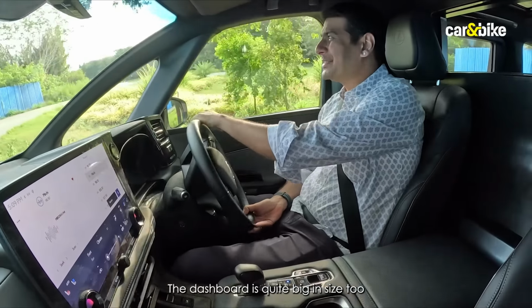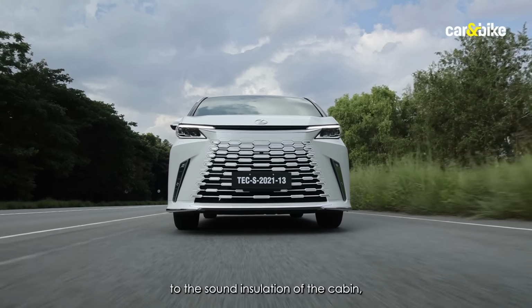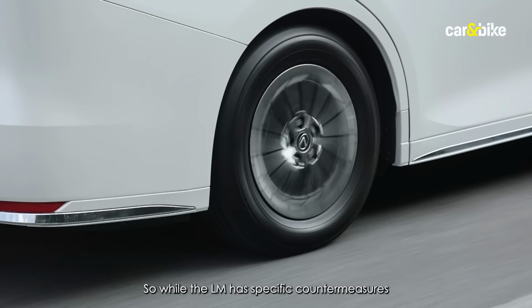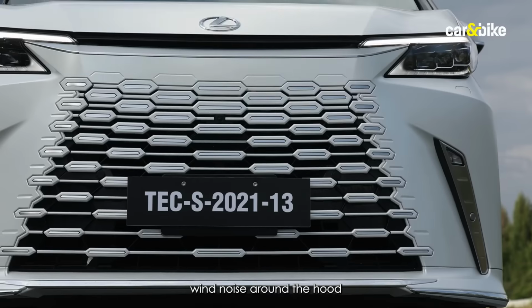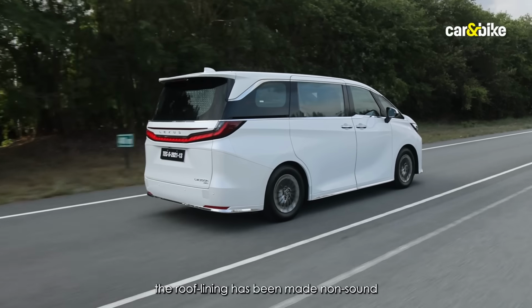The dashboard is quite big in size too, so there are things you have to get used to in this vehicle. Lexus says it has paid extra attention to the sound insulation of the cabin, but has kept things balanced rather than making the cabin dead silent. So while the LM has specific countermeasures for road noise around the tires, wind noise around the hood and pillars, and engine noise, the roof lining has been made non-sound absorbent.